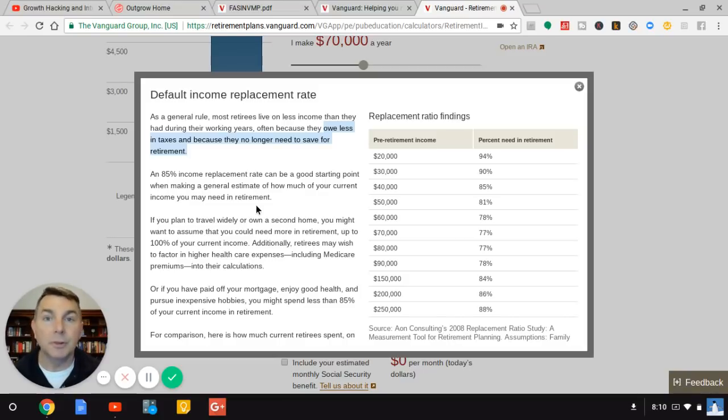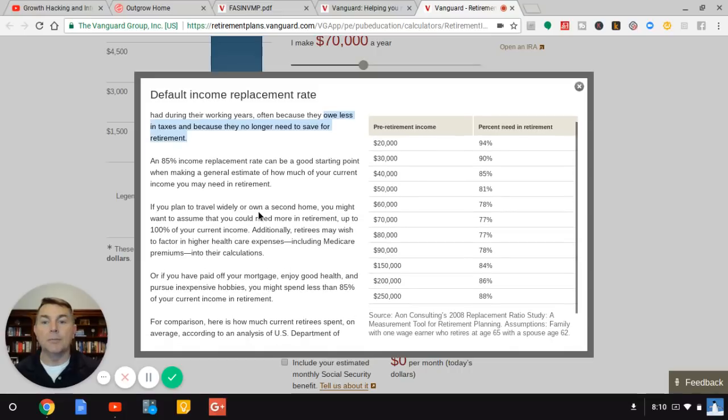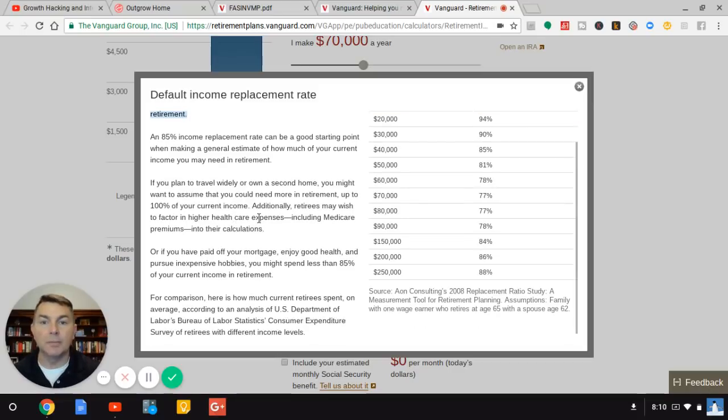I completely disagree with that, and I'll tell you why. If you travel widely or own a second home, you might want to assume you could need more in retirement, say 100%, is what they're saying. Additionally, retirees may wish to factor in higher healthcare expenses, including Medicare premiums. Folks, we've talked about this in many different episodes on the Heritage Wealth Planning YouTube channel. Well, here, let me just go to the second part.